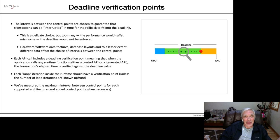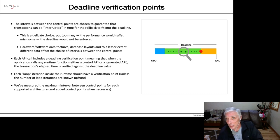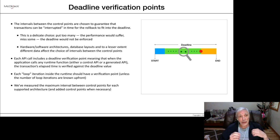So let me just emphasize one other thing. It is important that we need to be able to verify time. We need to be able to see whether we have time left. That means that inside our kernel, we need to put verification points, the points in the code where we must check the time, whether we have enough time to run or it's time to roll back the transaction. So this is a very delicate thing, and this is essentially why we limited our services to the amount of services that were limited. This is probably the most time-consuming and important part of that design.